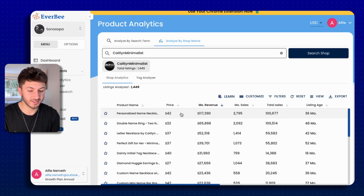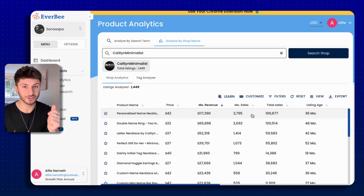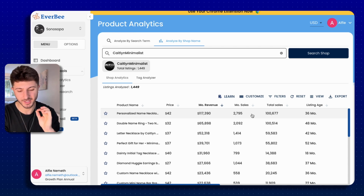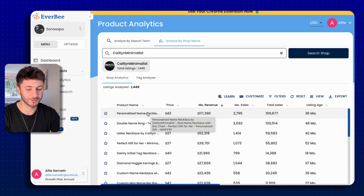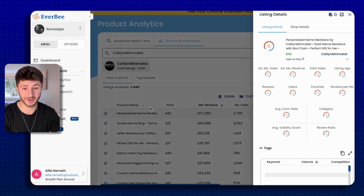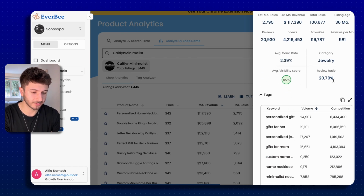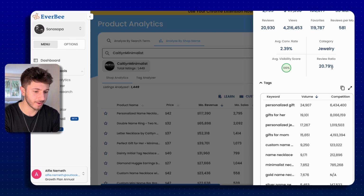You can see this top listing, for example, the one that's earning $117,000 a month. It's only been listed for 36 months as well, so 3 years, which, I mean, that's not a lot of time to go from 0 to $120,000 a month in 3 years for one product. Absolutely insane. And now I just want to show you another really cool tip here. This is something I use all the time on Everbee. If you click on that listing, it's going to bring up some more detailed stats, show you stuff like the conversion rate, review ratios, which, to be fair, that's absolutely incredible. A 20% review ratio.